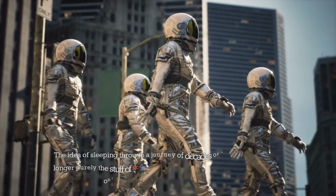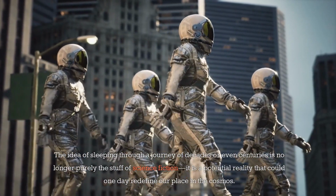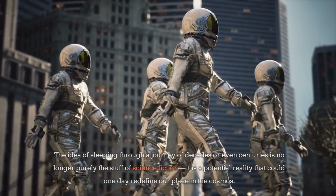The idea of sleeping through a journey of decades or even centuries is no longer purely the stuff of science fiction. It is a potential reality that could one day redefine our place in the cosmos.